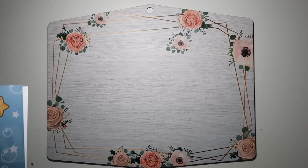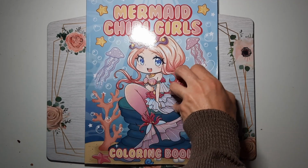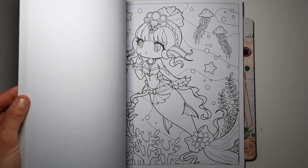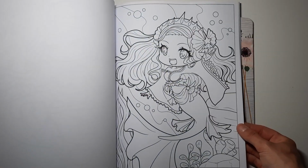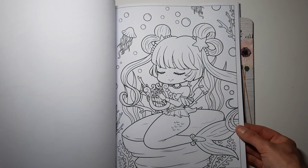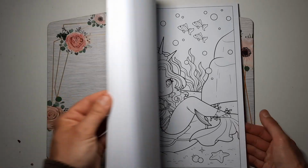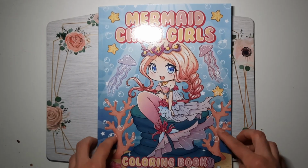But next up, now comes the cute stuff. It's Mermaid Chibi Girls. I'm actually not a chibi enthusiast. I don't think I have any chibi coloring books prior to getting these two. But I really liked this style. They stood out to me because they have a very cute style. I also like the line work and just the scenes in general, so I got the chibi coloring book. Really cute. Mermaid Chibi Girls.